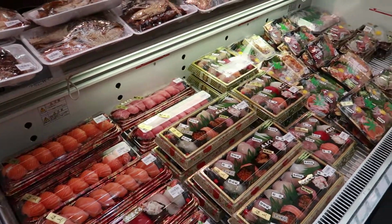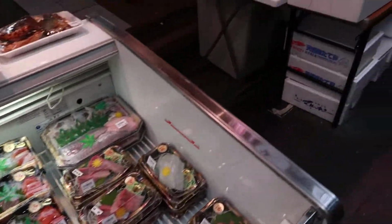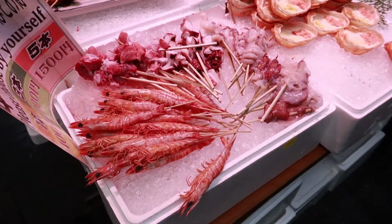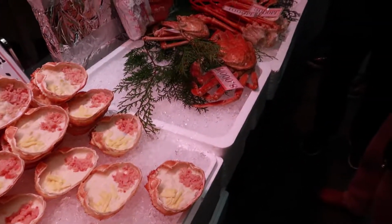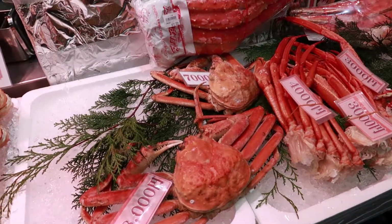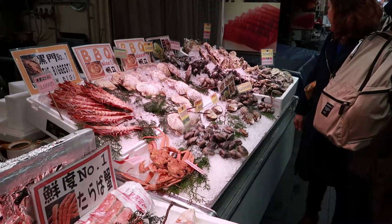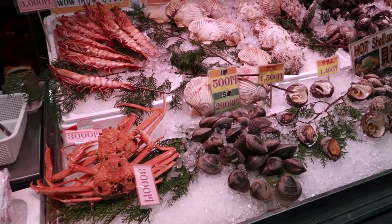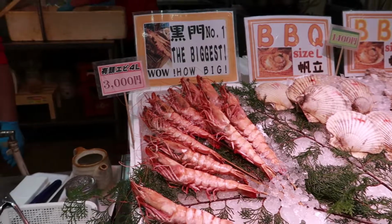Sushi. My hands are so shaky right now because it's so cold. I think you pick one and then they grill it for you. Wow, look at that. Those are huge. The biggest.